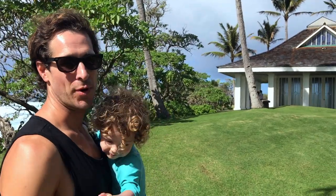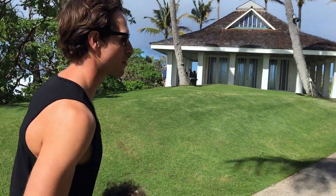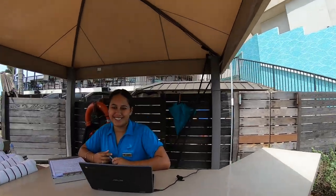I like Turtle Bay because this is where Forgetting Sarah Marshall was filmed, which is a great movie. I'm pretty sure that was where Russell Brand had the whole yoga studio scene. So, anyways, this is a fun little thing about Turtle Bay. You kind of see things in the movie all over the resort. Aloha, how are ya?